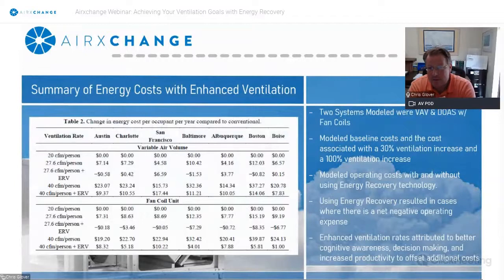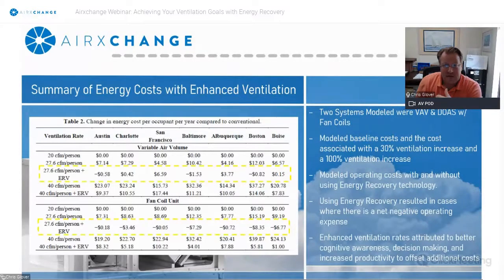So looking at that study a bit more, the two systems used in the study, I should say, were a VAV system and a dedicated outside air system. Both modeled a 30% increase in ventilation and a doubling of the ventilation air with and without using energy recovery. What I found interesting is that in certain cases, by using energy recovery, you are actually able to achieve higher ventilation rates at a total lower operating expense. So in these particular cases, you aren't really sacrificing something to prioritize another.